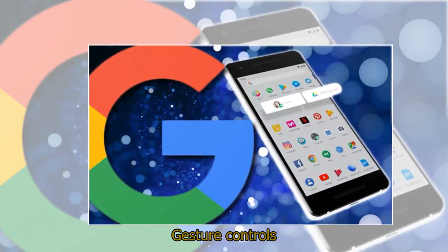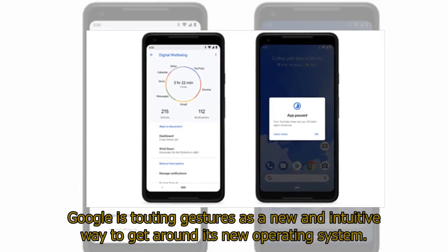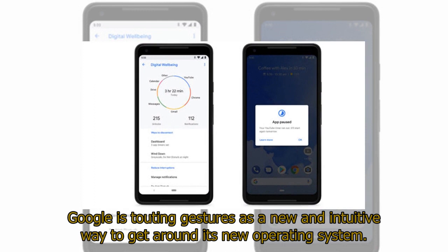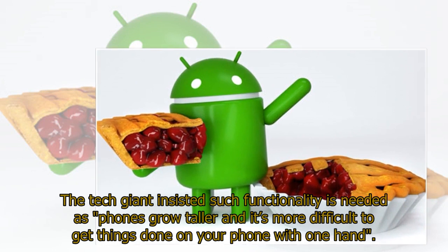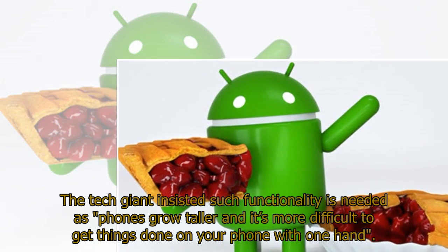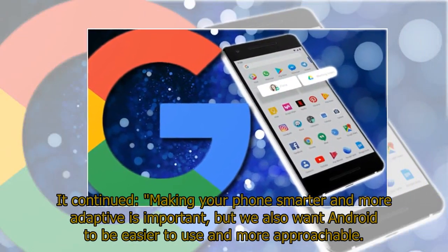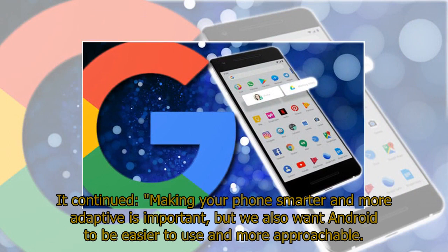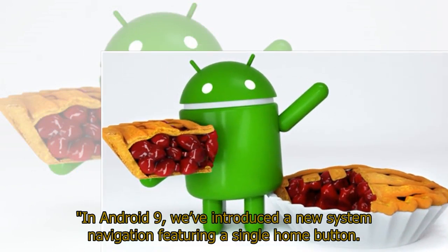Gesture controls. Google is touting gestures as a new and intuitive way to get around its new operating system. The tech giant insisted such functionality is needed as phones grow taller and it's more difficult to get things done on your phone with one hand. It continued, making your phone smarter and more adaptive is important, but we also want Android to be easier to use and more approachable. In Android 9, we've introduced a new system navigation featuring a single home button.